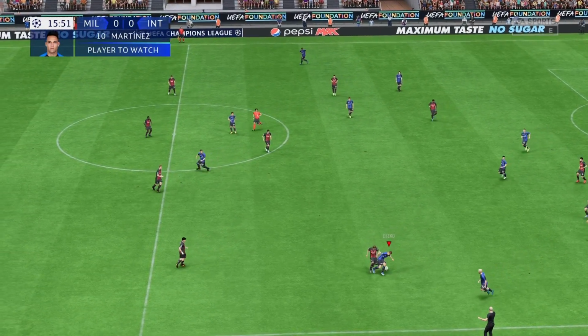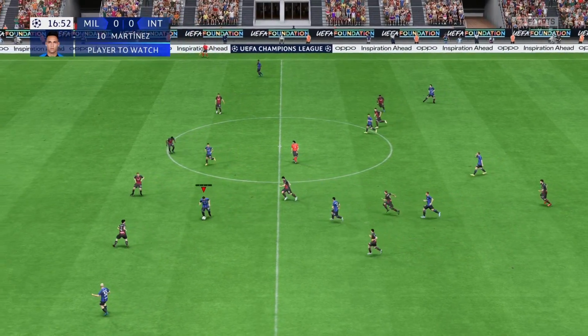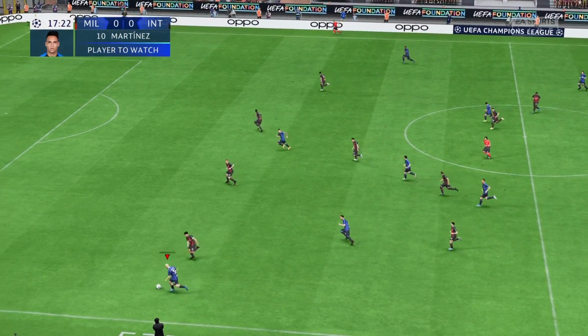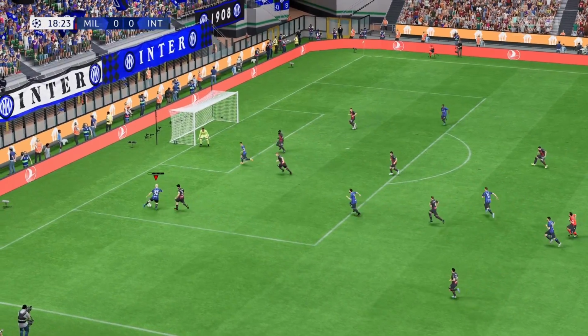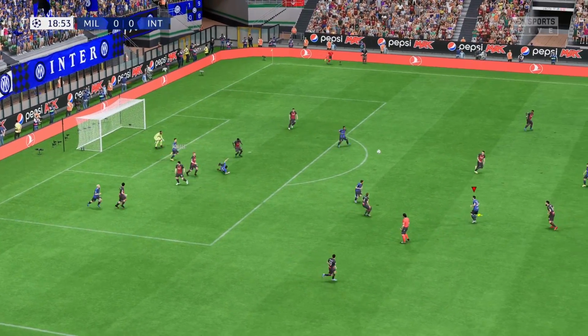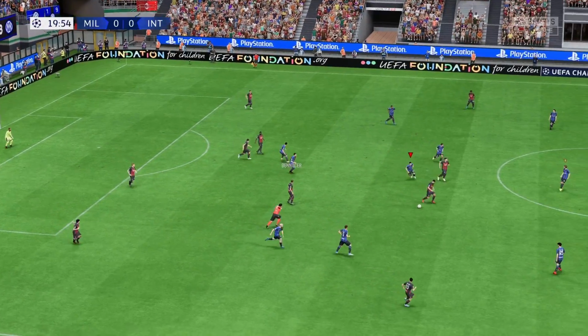Well, so many reasons to highlight Lautaro Martinez, not least because he can be so effective. Stuart, what do you think we might see from him in this game? Well, Derek, he's brilliant in the air, so expect crossing to be a big part of their game plan today. Making the pitch big, getting the ball out wide, and delivering as many crosses into the box as possible.